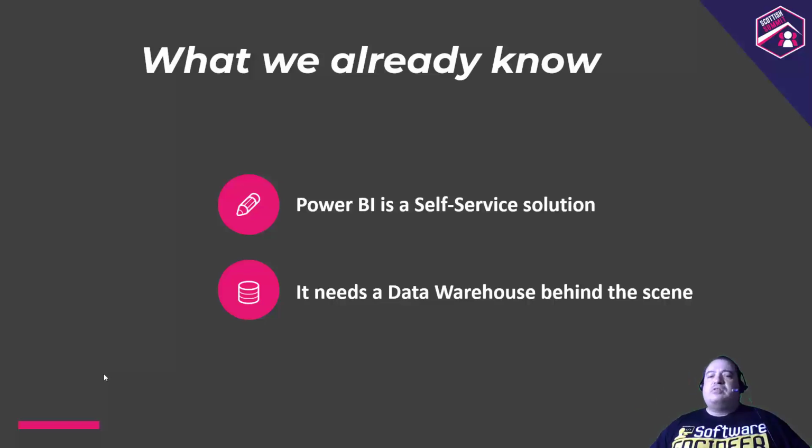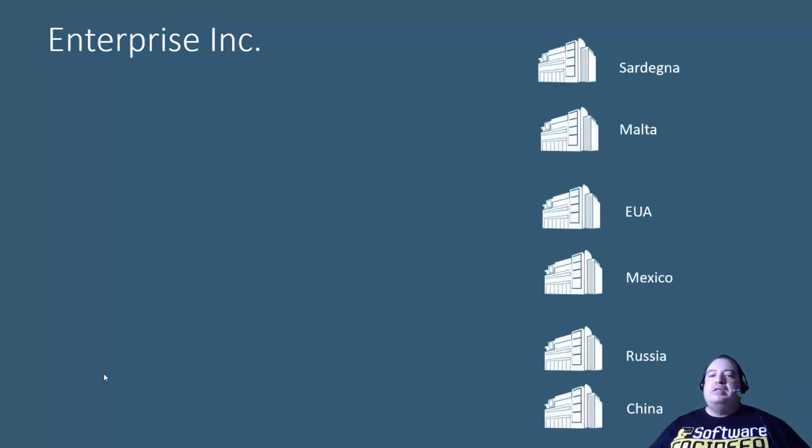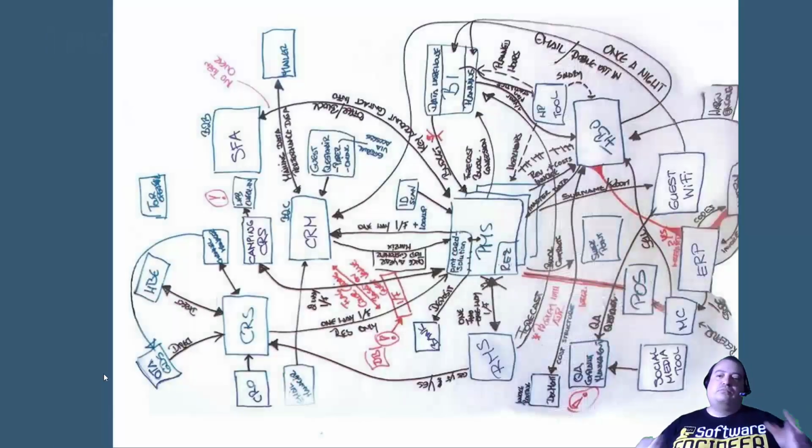A self-service can't work alone? No. Let's see why. Imagine we have a big enterprise, a worldwide company with many branches in many different countries. What would happen if each of these branches start to build their dashboards, their reports using different sources of data provided by themselves? What would happen? This would be the result. You can imagine this organization of your data. You can imagine how your data would be like this.